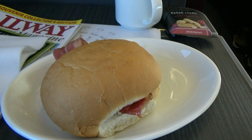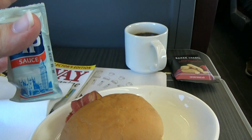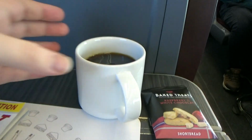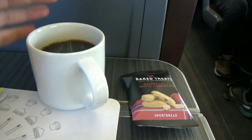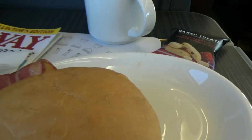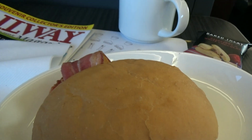It has arrived. Got the bacon roll. We usually have brown sauce on that, because you've got to have it that way. That's what I usually get when I'm in first class for breakfast. I have my usual coffee. I didn't actually have any before leaving the house this morning, and I just get complimentary biccies with it as well. So that makes the journey all the more worthwhile, to get the complimentary food.